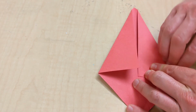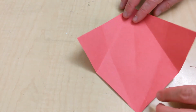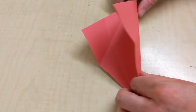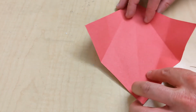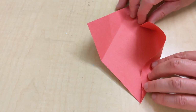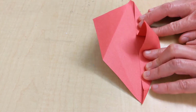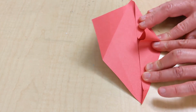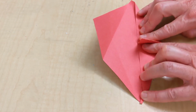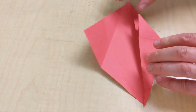There and there. And then we're going to unfold everything. The next step is one of the trickier steps. On our original first fold, we have that horizontal, and then we fold in the two bottom parts of our ice cream cone, leaving that flap up, and slowly pinch it together and fold that to one side.